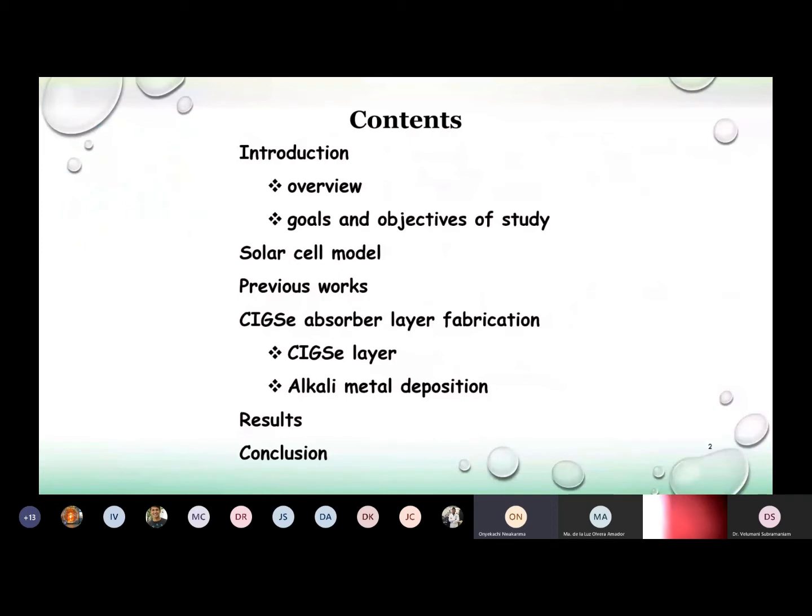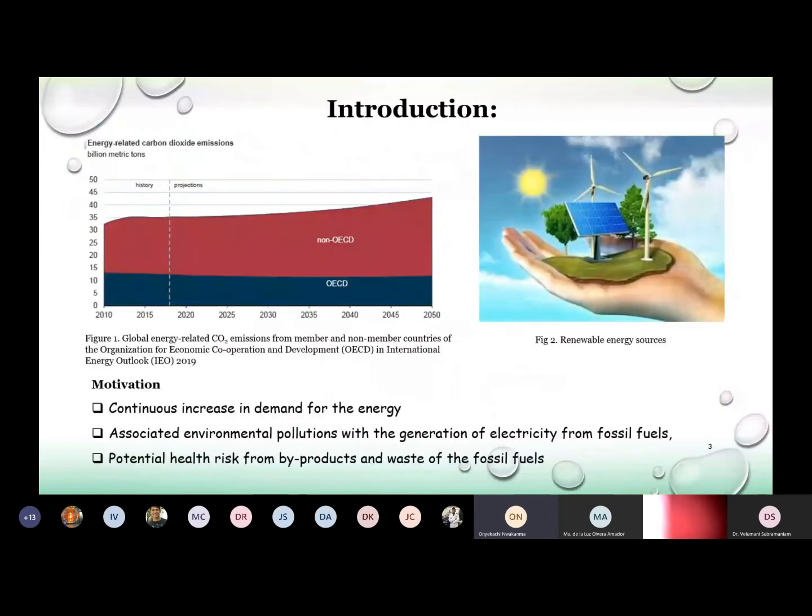First of all, the introduction has to do with the need and the motivation for alternative energy sources due to the continuous increase in demand for energy. All over the globe, the common source of energy, as we know, is fossil fuels. And currently, Mexico, also being a member of the Organization for Economic Cooperation and Development countries, has joined the race to provide alternative sources of energy that will help to reduce pollution and also avoid the potential risks associated with the use of fossil fuels.